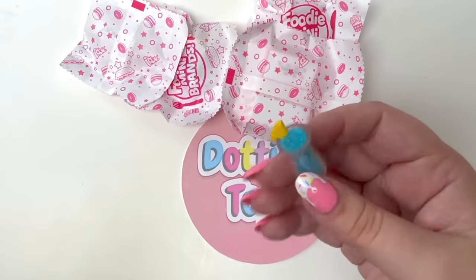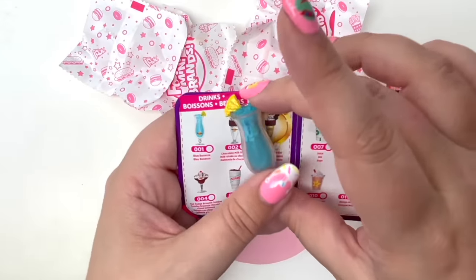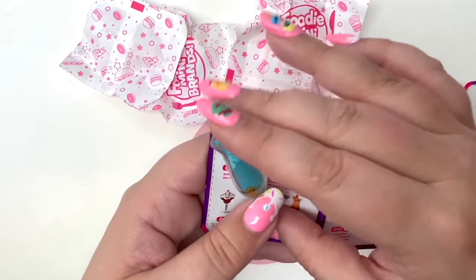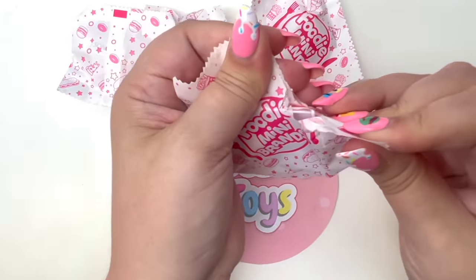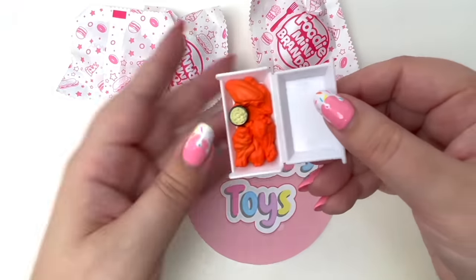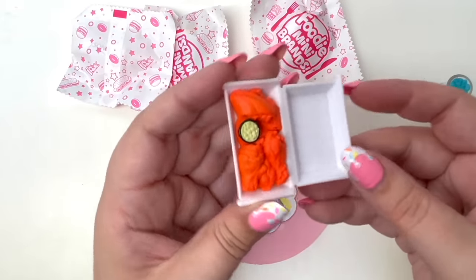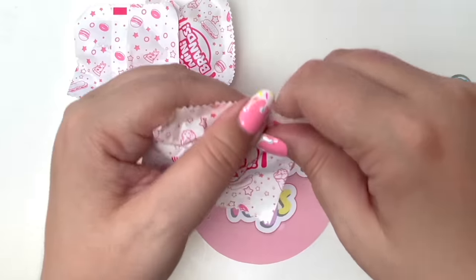All right, so it looks like this is our other Hard Rock Cafe glass. I love this blue. It reminds me of my old logo. And the drink is Blue Bonanza. Whoop! It's really, really big. Oh, it's the chicken wings, you guys. It's the chicken wings. I love chicken wings so much.